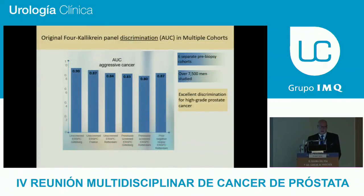This is to illustrate how the 4-kallikrein test performed in screening cohorts for prostate cancer. These are different countries in the European Randomized Study of Screening for Prostate Cancer, where you find a pretty good area under the curve to predict aggressive prostate cancer in biopsy. So there's quite good discrimination for high-grade prostate cancer in all the branches of the screening study.